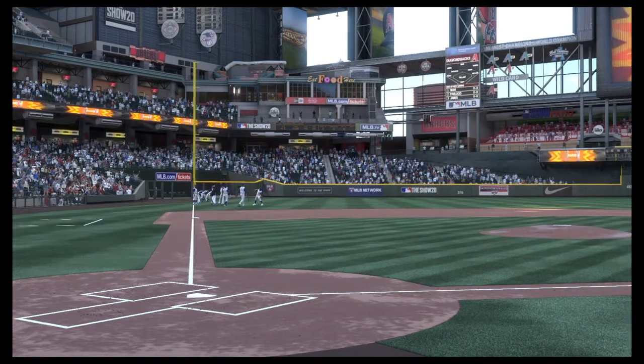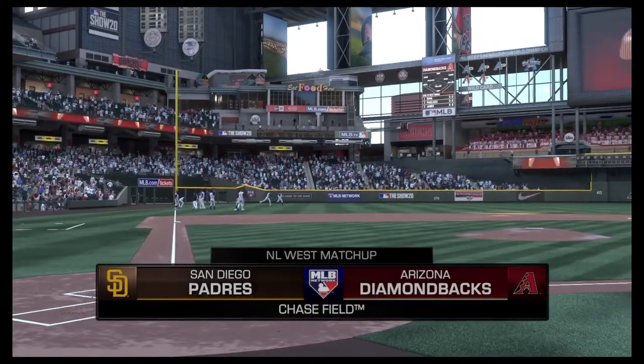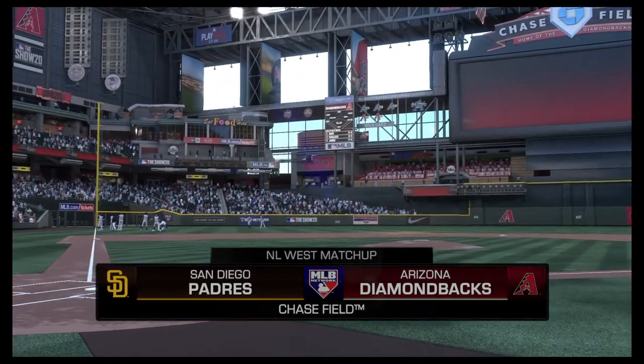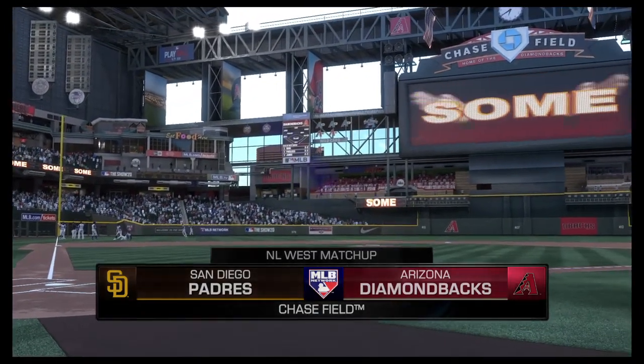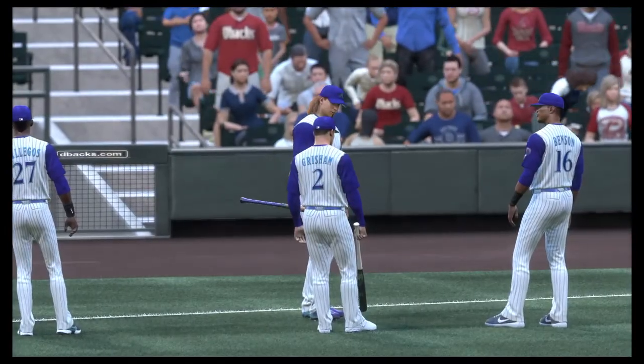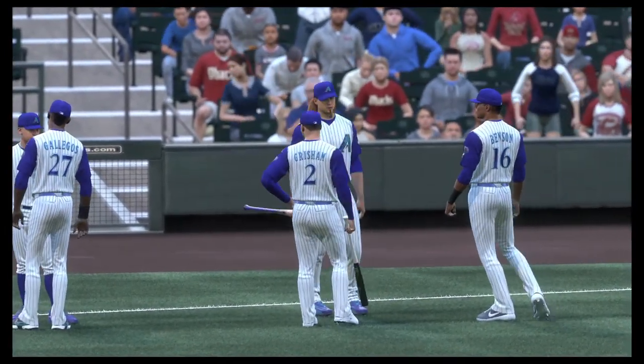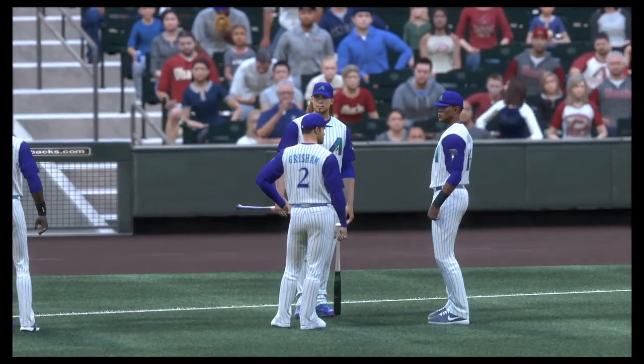We are under the lights this evening as we get you set for another edition of Baseball on the Show. Tonight, an intriguing matchup between the San Diego Padres and the Arizona Diamondbacks. The D-backs are riding an 8-game win streak. They'll try to run it to 9 next.